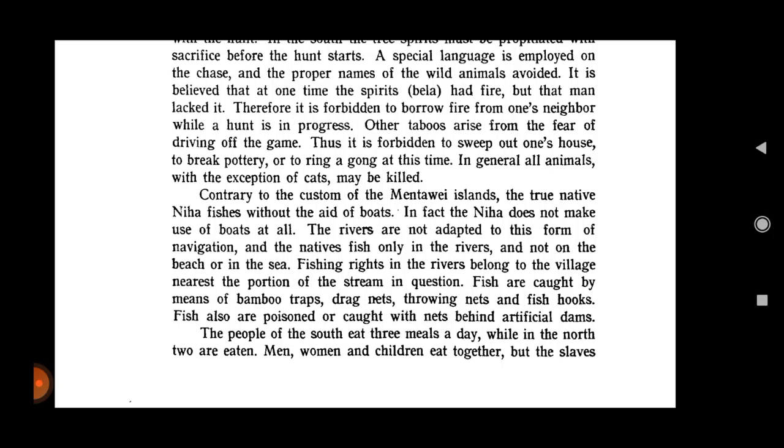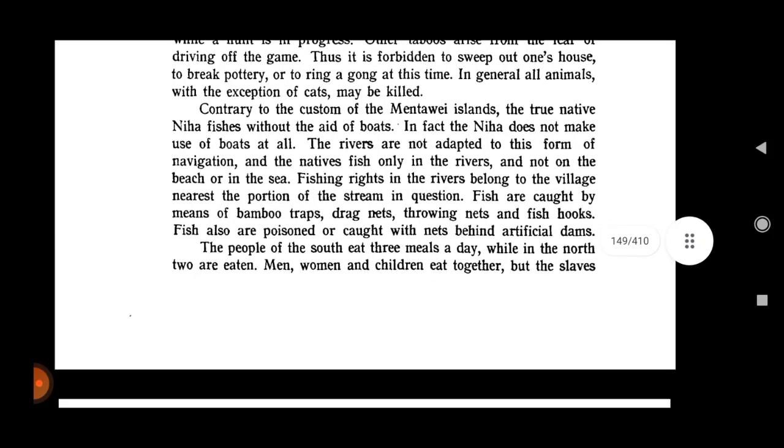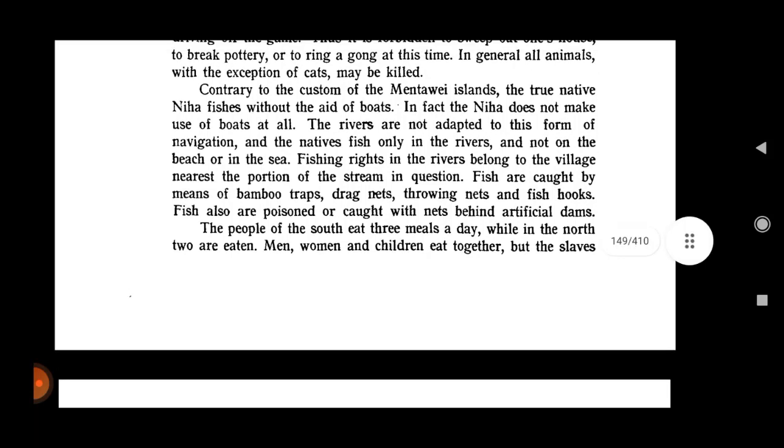Contrary to the custom of the Mentawei Islands, the true native Niha fishes without the aid of boats. In fact, the Niha does not make use of boats at all. The rivers are not adapted to this form of navigation, and the natives fish only in the rivers and not on the beach or in the sea. Fishing rights in the river belong to the village nearest the portion of the stream in question. Fish are caught by means of bamboo traps, drag nets, throwing nets, and fish hooks. Fish also are poisoned or caught with nets behind artificial dams.